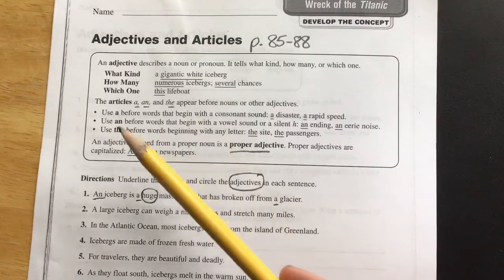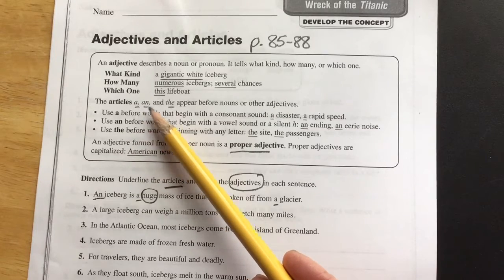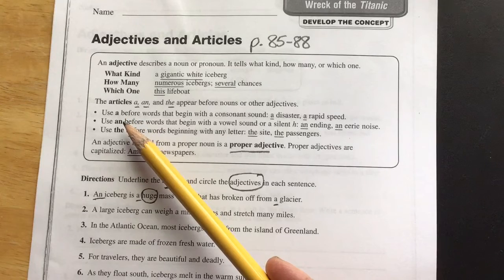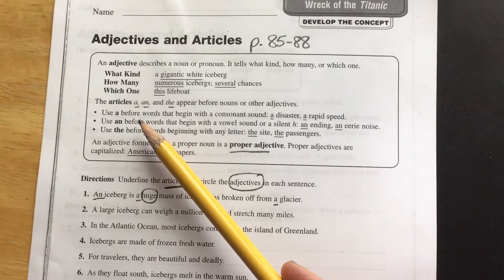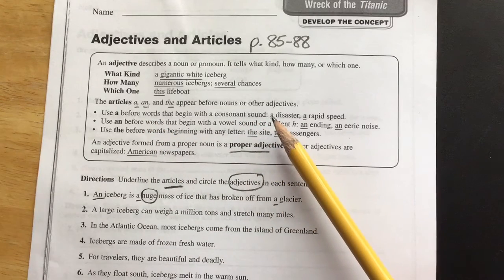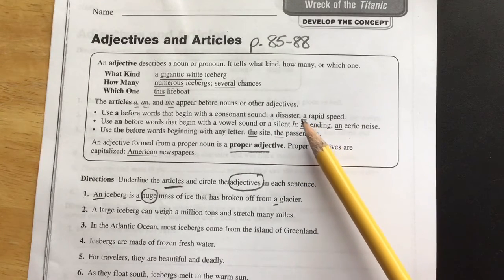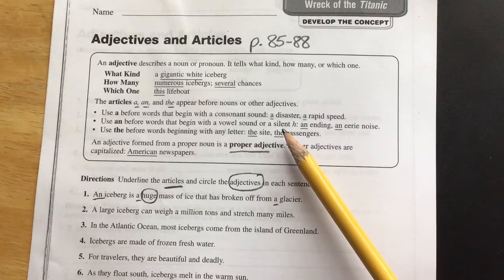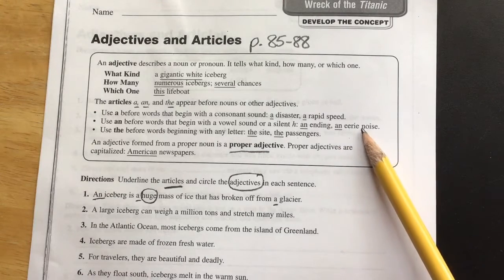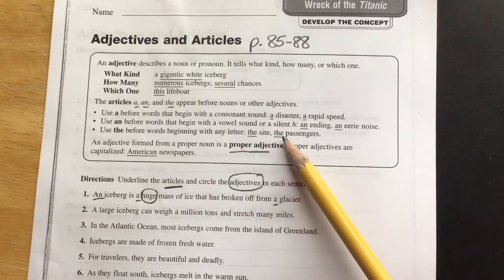The other piece you'll be working on is articles. There are 3 articles in the English language: a, an, the. Essentially, the difference between a and an is the word after it. If the word has a consonant sound, you use a: a disaster, a rapid speed. If it has a vowel sound or a silent H, use an: an ending, an eerie noise. The can come before words with any letter. The sight, the passengers.